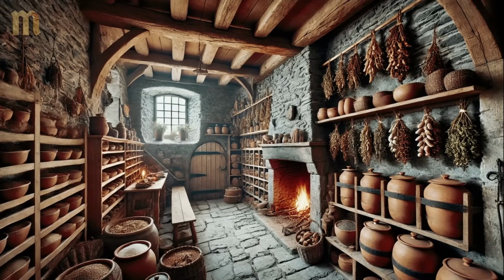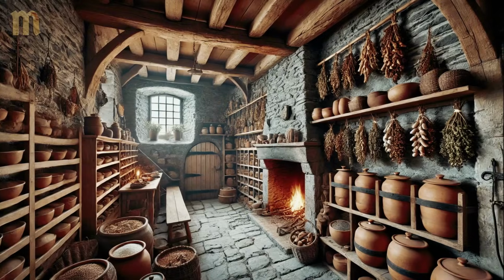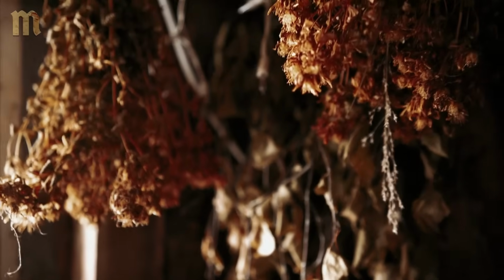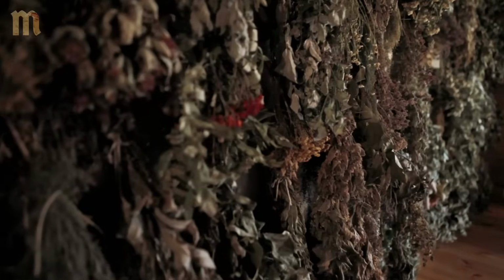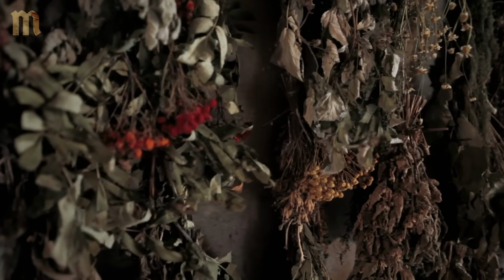Grains, herbs, and nuts were hung in dry, elevated spaces, often near chimneys or rafters. The warm, dry air cured them naturally, preventing moisture buildup and insect infestation. This method worked for months, sometimes years, with nothing more than a rope and some patience.